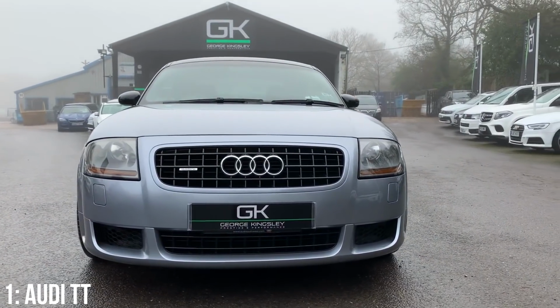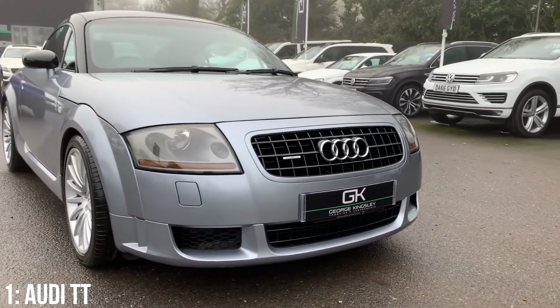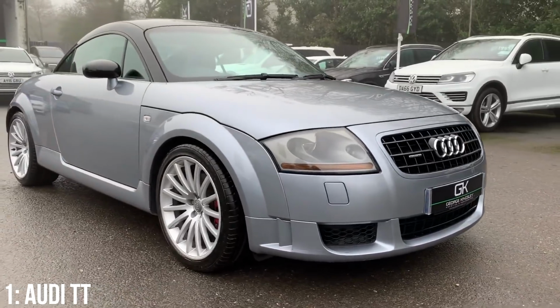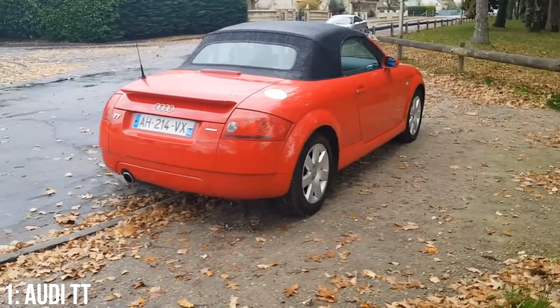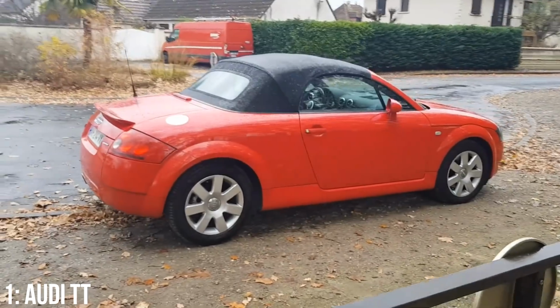Only recently people started to consider these as potential future classics, with classic car websites and magazines beginning to include articles on which TTs might be better or worse to buy as investments. But given this car's flexibility in that it could be a nice daily, a track car, a classic car or a weekend cruiser, I really rate it highly.